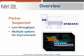Engineers have long suspected the packer as the reason for the line's low throughput. They believe that if they can move the constraint to upstream equipment, they can reach pay dirt. The problem is that their machine has several different subsystems, and there are multiple options to pursue. Before they invest the money in any one of the solutions, they need to verify which one is viable.